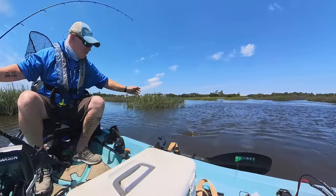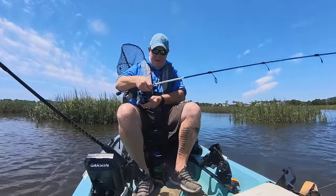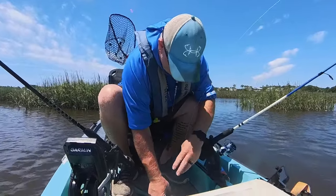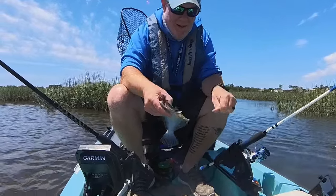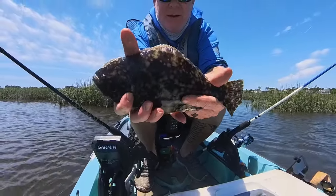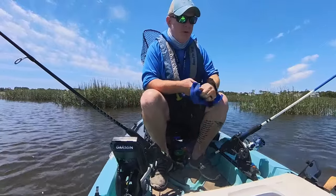I mean, it's definitely not what we're looking for, but I'm just glad we're not stacking up the trash fish today. So, you know, I ain't getting many bites, but the couple I've had, a small redfish and now a small flounder. So there you go. As you can see, just a little guy, but fish number two, and hopefully there's many more to come.